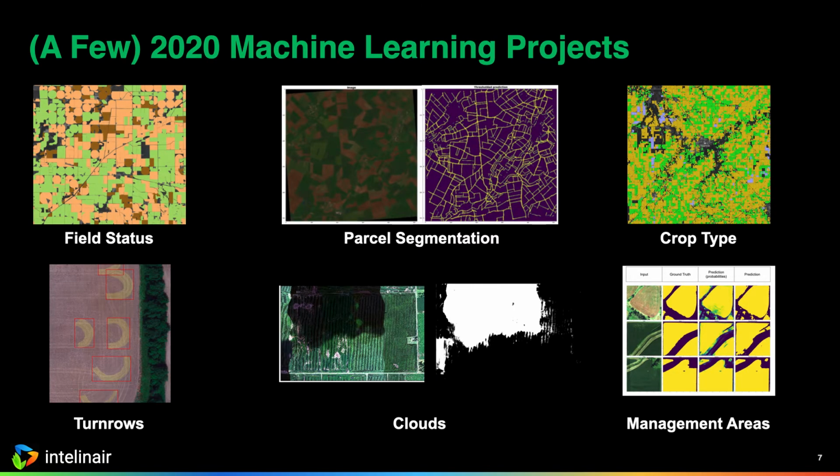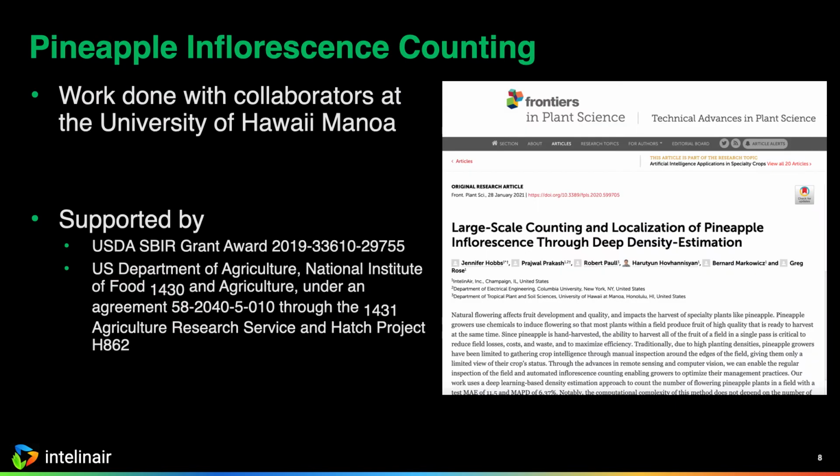In this past year, we've completed numerous projects and identified patterns of interest across the field using a variety of computer vision techniques, but today I'm just going to spotlight a few. The first project was completed in collaboration with the University of Hawaii and was published in Frontiers in Plant Science, research topic on artificial intelligence applications for specialty crops.